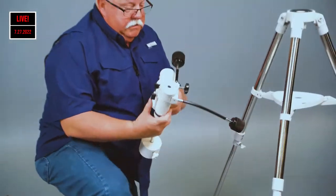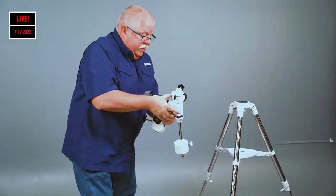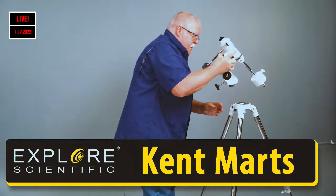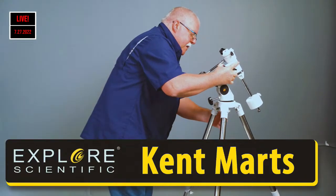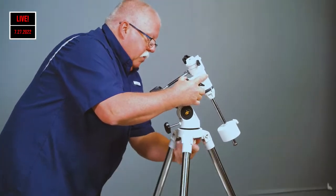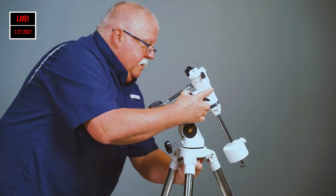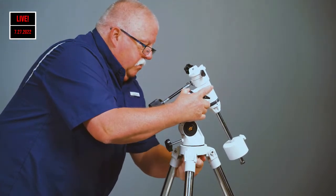So now that we have the tripod with a good alignment to the north, we have to put the head on the mount. And that's going to entail this. We're going to be very careful when we do this, because we don't want to move the tripod. We're going to put it on and simply screw on the polar head just like this. Remembering everything's going to the north.